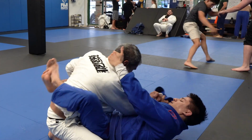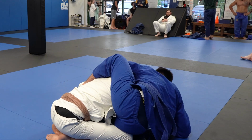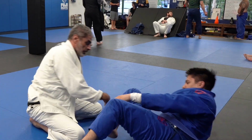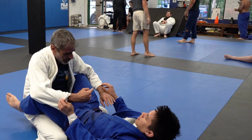So here I'm showing him a back take from closed guard. A back take from closed guard, which I always use. Learned from my last instructor. Probably doing a sloppy version of it, but it works well for me.